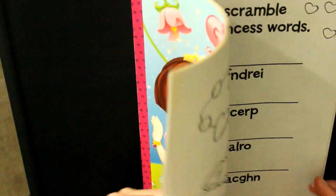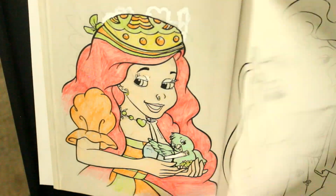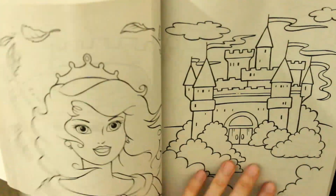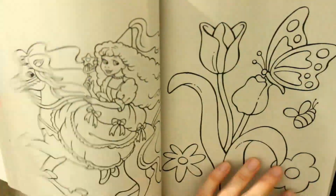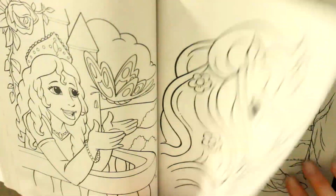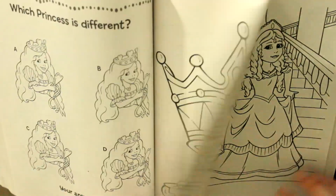Let me know which one you guys like the best out of all. My favorite was probably the dragon or the witch. One of those two. But let me know in the comment section below what you thought. You guys want to see me corrupt more of these? I got this whole freaking book to corrupt. And let me know in the comment section if you want to see me do that.